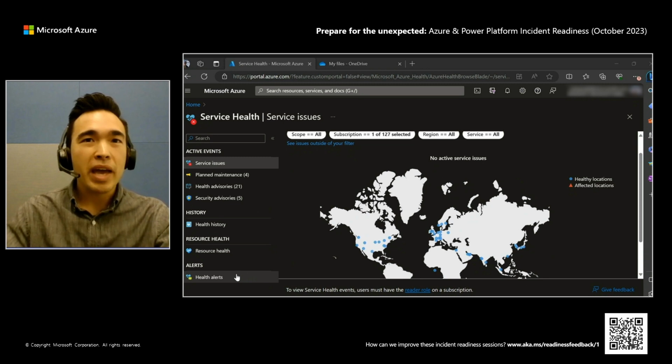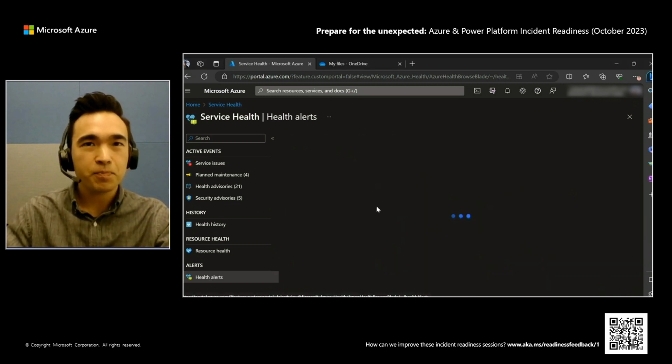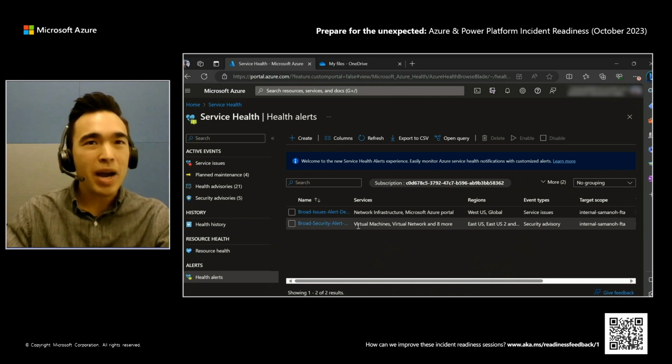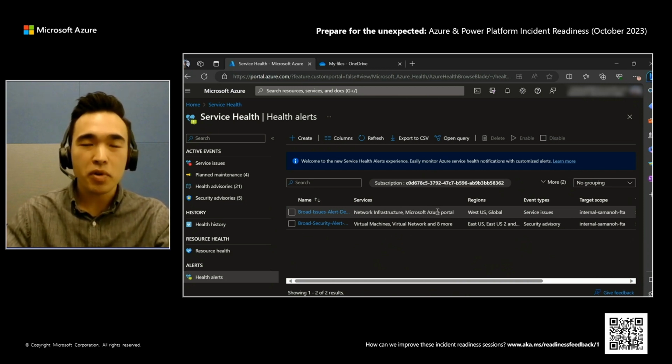Now a very useful element of service health is the ability to have different alerts. And so we have right here the health alerts. So I'm going to select health alerts. Currently I can view in my service health alerts that I have two that showcase some of our best practices that you can use for your own service health alerting strategy. This one right here is for service issues impacting service types, network infrastructure, and the Microsoft Azure portal, which are both foundational layers in the stack and can be impactful to different users and customers.